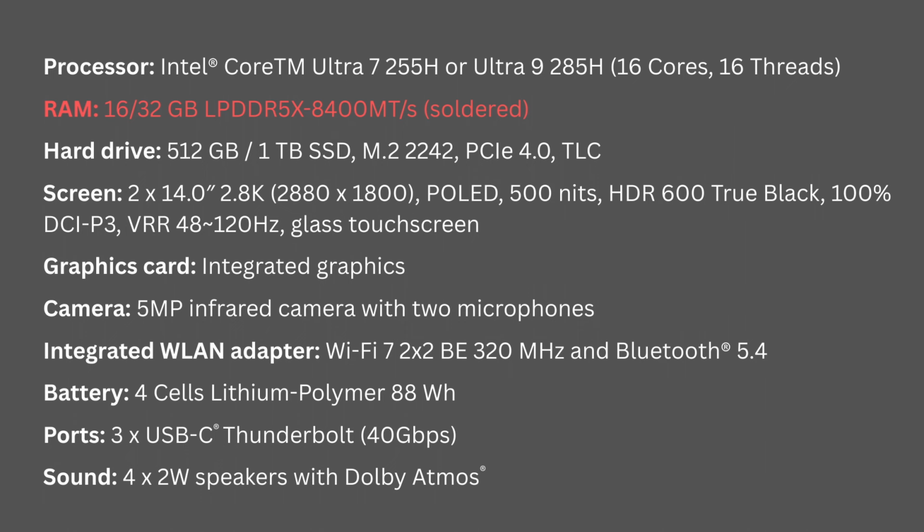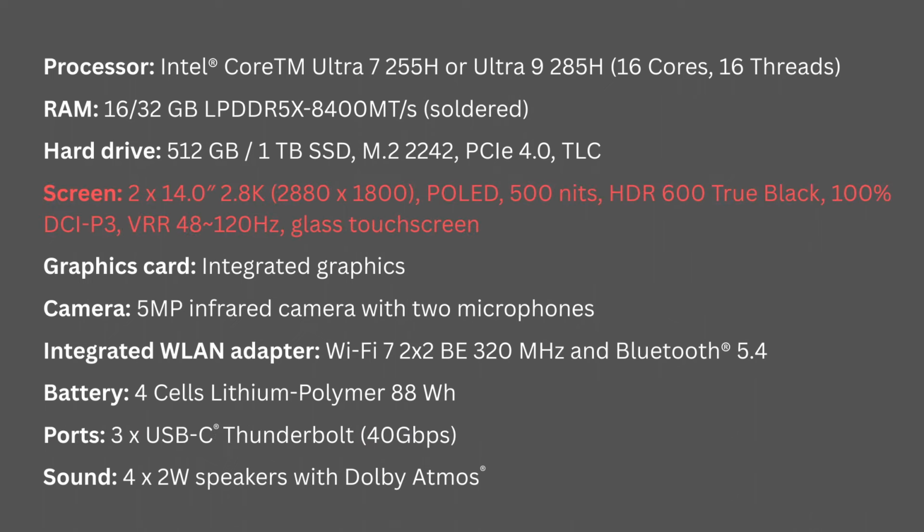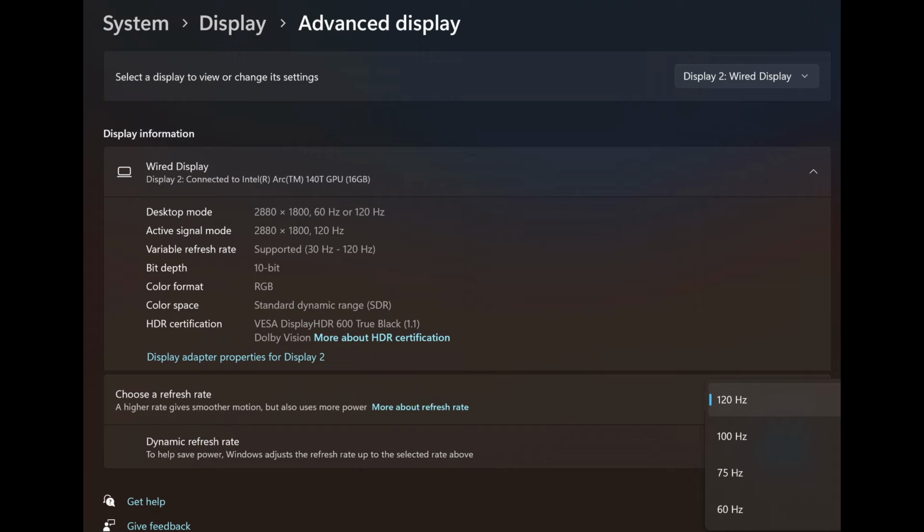Also, it can have up to 32 GB of RAM. In some markets, 32 GB is the default option. Also Wi-Fi 7 with Bluetooth 5.4, bigger battery capacity, an updated sound system, 3 fully functional Thunderbolt 4 ports, and 2 14-inch 120 Hz OLED screens with variable refresh rate support. More about screens later in the video.